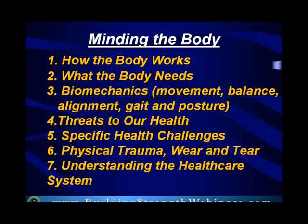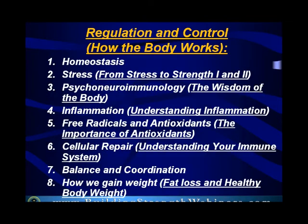So under how the body works, let me just go back real quick. The topmost part there is the most important thing, how your body works. And that is further subdivided into about 8 different things. Up there at the top is homeostasis, and I'm going to explain that in a minute. We must get these right, and those that are underlined are those that we've already had talks on and treated. So again, they are available at our website.